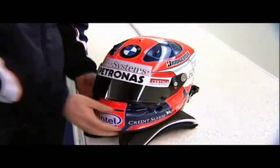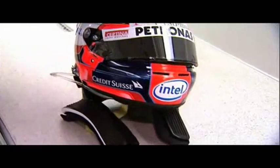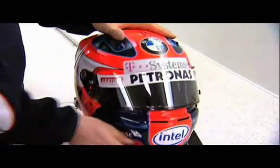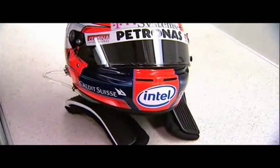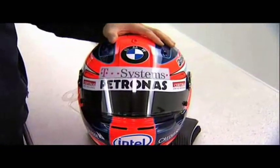We can see the drink pipe, which is connected to the drink bottle inside the cockpit, and I can drink by pressing the button on the steering wheel. And yeah, this is all, and I hope you enjoy my design.